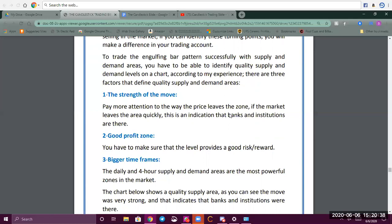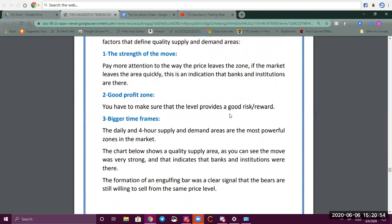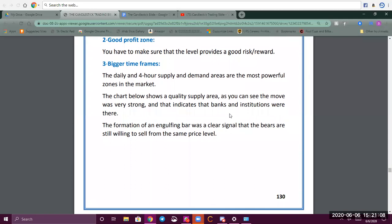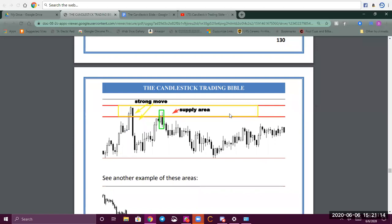Good profit zone. You have to make sure that the levels provide a good risk to reward. So obviously you want to make sure that the trade is worth taking. Bigger time frames. The daily and the 4-hour supply and demand areas are the most powerful zones in the market. The chart below shows a quality supply area. As you can see, the move was very strong and indicates that the banks and institutions were there. The formation of an engulfing bar was a clear signal that the bears are still willing to sell from the same price level. So we have the strong move. They left immediately. Here's our supply area.